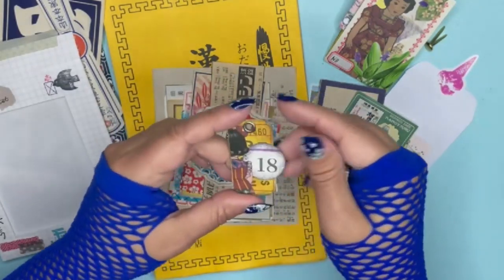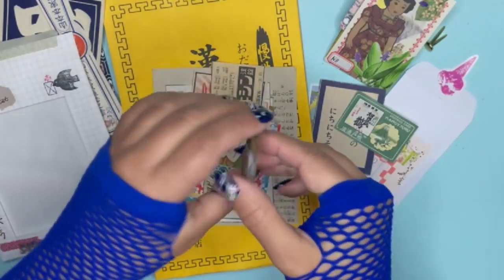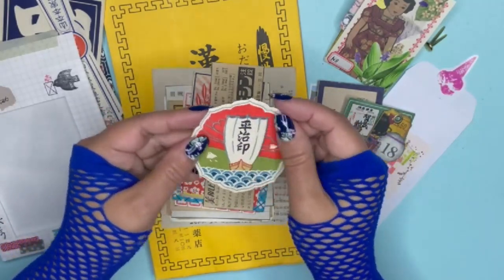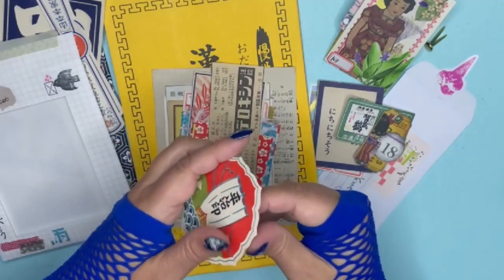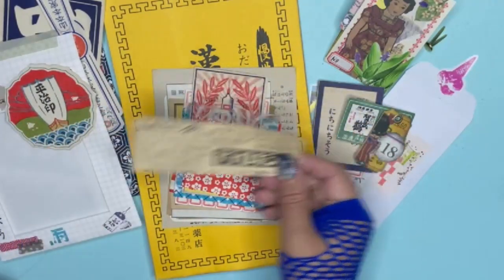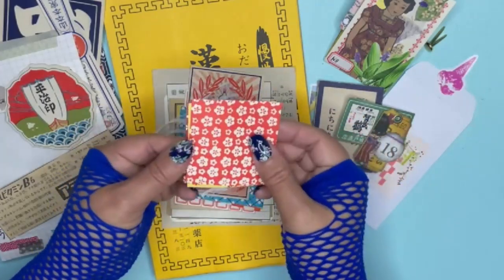I need to bring it in closer, but look how cute she's done this. Isn't that adorable? Oh my gosh. Here's a cool label with a sailing ship. I love that. And it's gummed and nice and thick. That's pretty. And then some paper clippings, some origami, and some handmade papers.